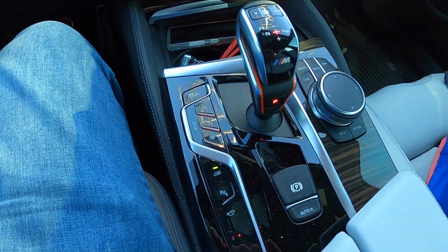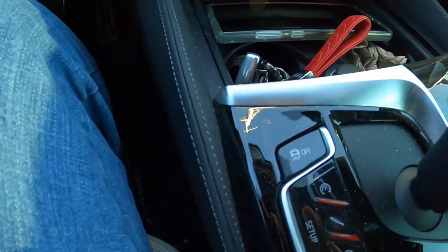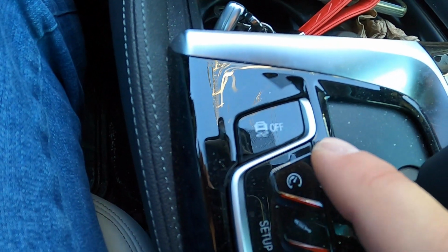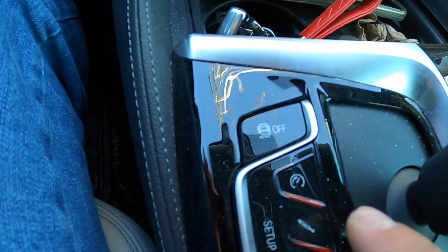Another thing that I really like about the car is this kind of setup right here. So we have our traction control button, our torque performance, our suspension, our steering. I can change that on the fly, very easy to change, and then it comes up on the gauge cluster, showing what you're in, and basically like that. I really do like that.